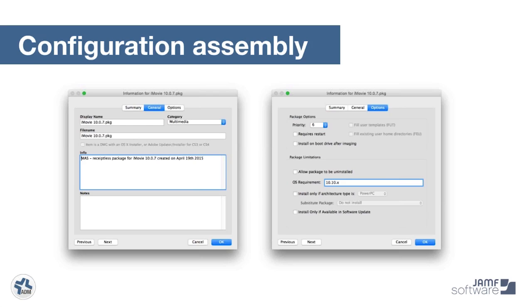You can also elect in here to fill user templates or existing user home directories if you have licensing files that need to live in those areas. One of my favorites is allow the package to be uninstalled. I index all of my disk images that I've created in Composer, so at the end of our year we can do a quick uninstall of all of our licensed software and let our students go.